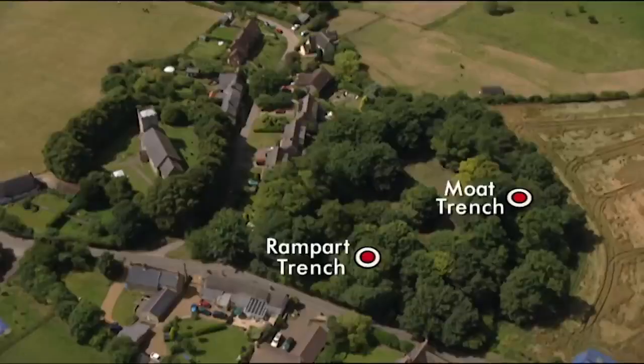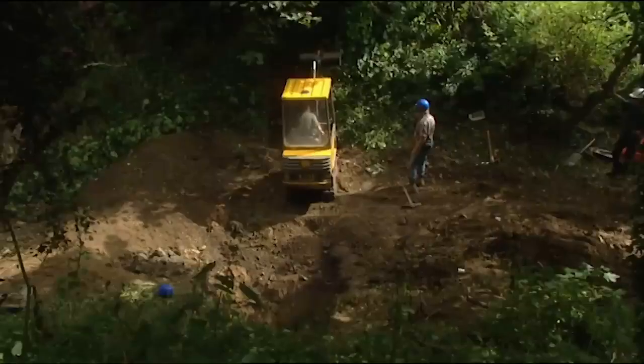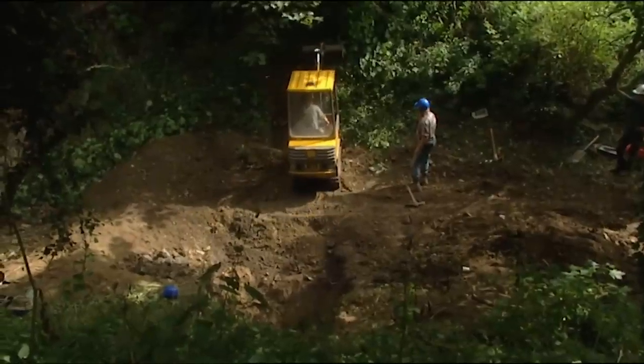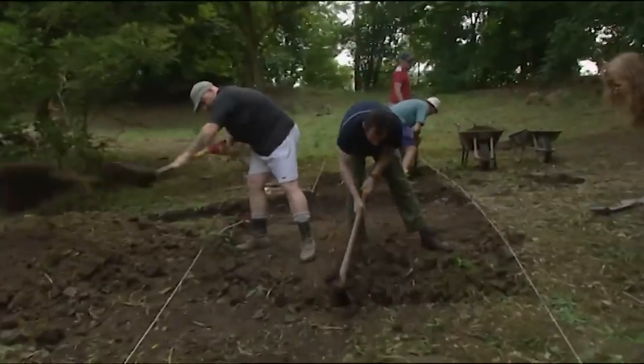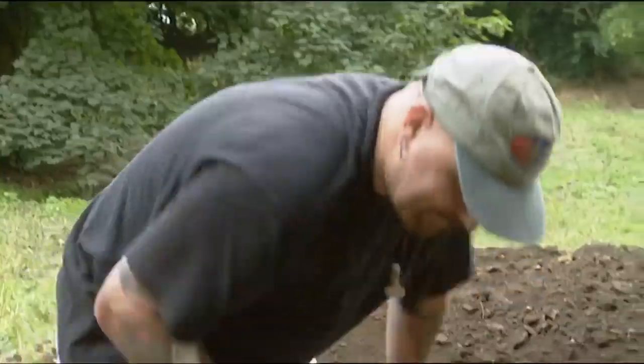We're also digging across the huge moat, but it's going to be some time before we get to the bottom of it to establish when it was first dug. In the interior of the castle, we're widening the trench over the earthwork that may be the remains of a building.